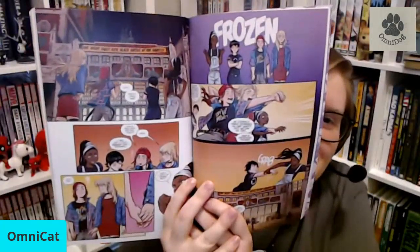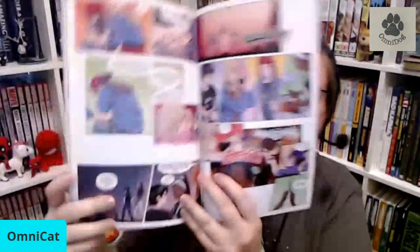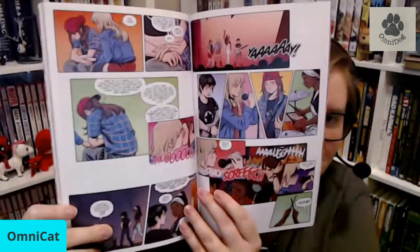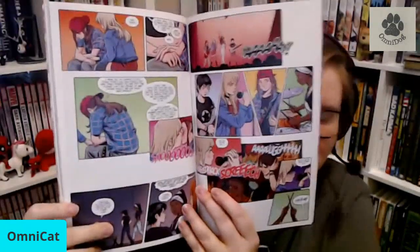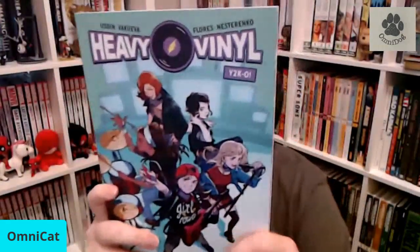Cool, but it's great. So they're great characters. They're awesome, badass fighters, and there's music going on, and it's lovely. And you'll have a great time. So if you love the first one, you're going to love this one. If you haven't read the first one, two trades, you've got the whole story. Finally we got the second one. Yeah. So you're going to like this. Heavy Vinyl. I remember you and Maddie both recommended it to me, I think. Yeah, it's great.